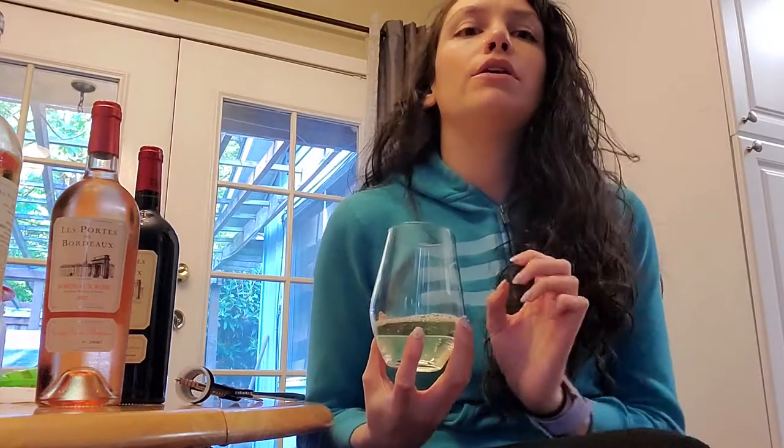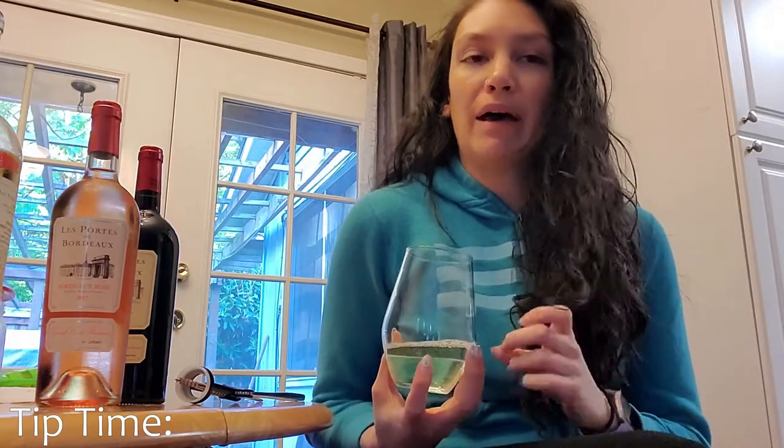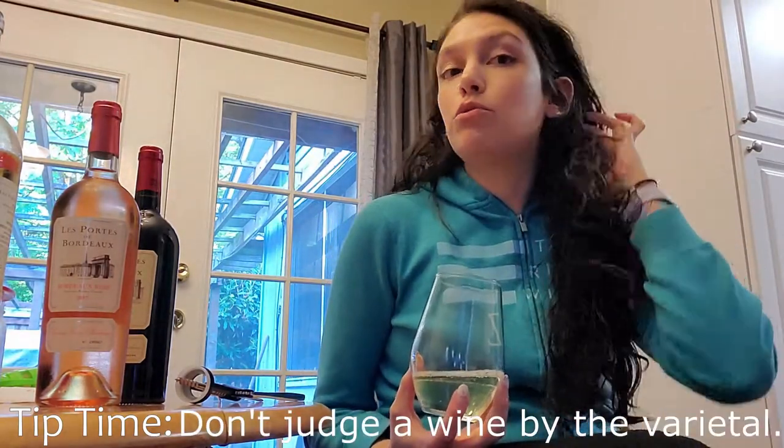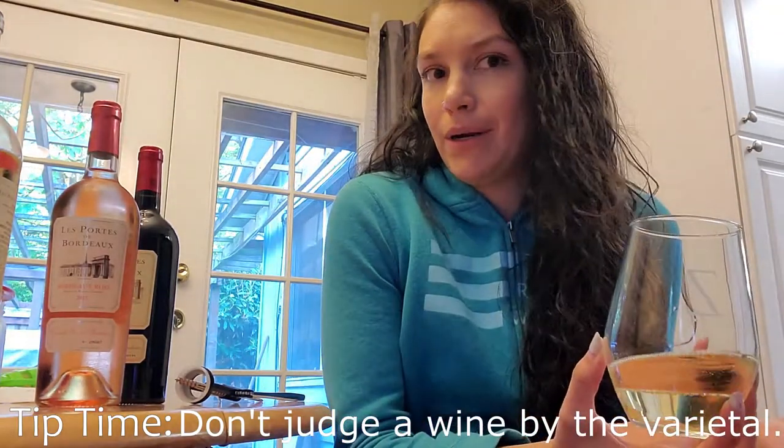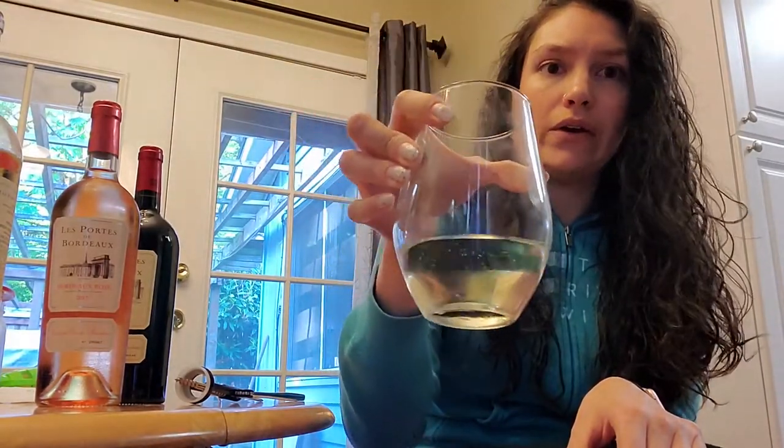Sauv Blanc is personally my favorite white type. I'm a don't-judge-a-wine-by-the-grape kind of person. Don't judge a wine by the varietal, so I'll pretty much try anything. What I expect of a Sauv Blanc is for it to be crisp, fruity, maybe floral, but not sweet. And I also expect it to be about this color. The clearer it is, the happier I am.